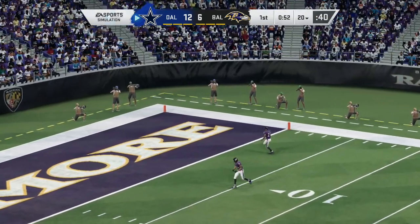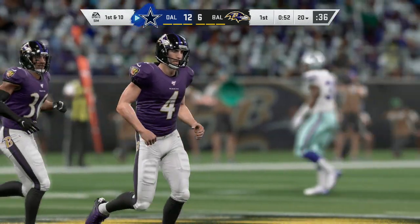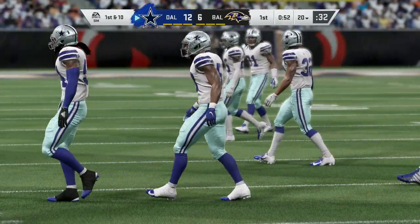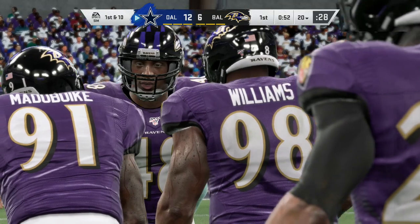And this one hits at the 3 and then bounds into the end zone for a touchback. Here's the Dallas offense now heading back out onto the field. And they had 3 points last time, but they didn't want 3 points because they were well within range of scoring a touchdown. We'll see if they can do better now.